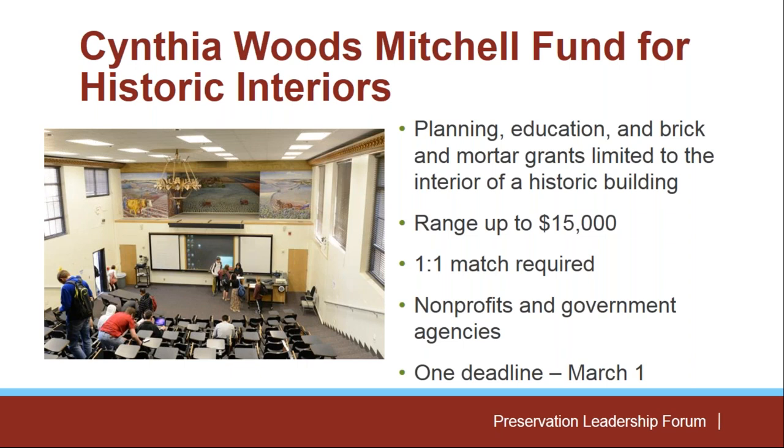So the project here that was funded by a Mitchell Fund grant is at Texas A&M University, and they received a $10,000 grant to prepare a preservation plan for the decorative painting treatments of Scotts Hall, which is, you can see those murals at the photo of that screen.